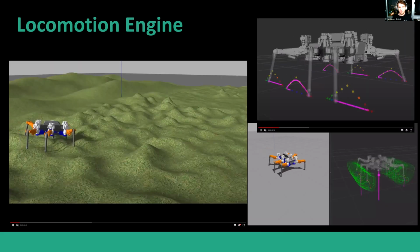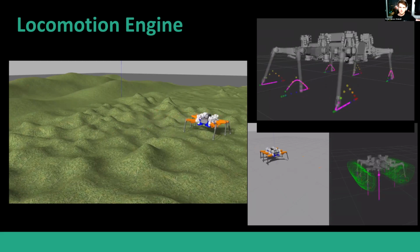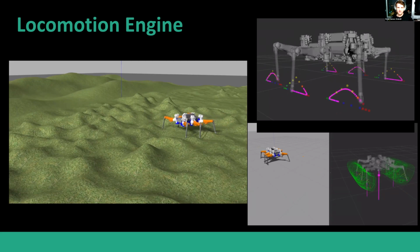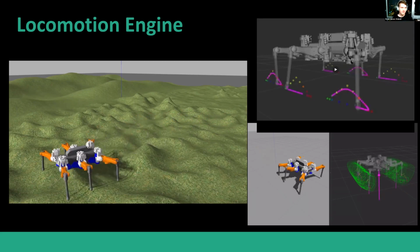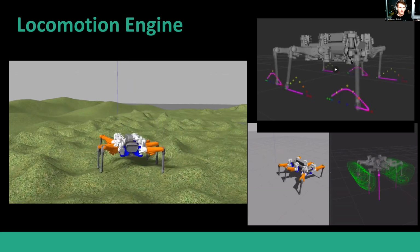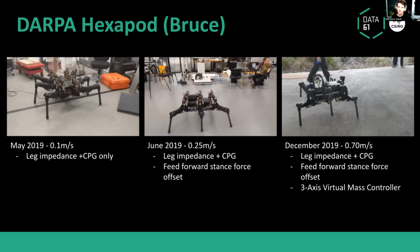So, we built upon our simulation environment and all the usual whole body control things. We have our own Locomotion Engine that changes body trajectories into foot trajectories in a very smooth way. And then that's handed down to a whole body controller of varying complexity, all the way from just simple impedance control per leg to force control at the foot. So you can see that off to the bottom right there. And it does show in sim and in the real world the ability to deal with these unknown undulating terrains and remains stable. And so this is a little bit of the development of Bruce.